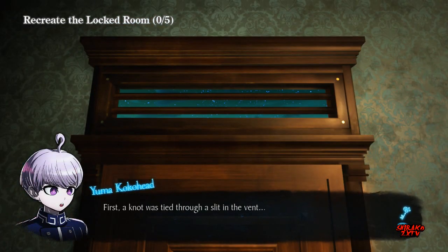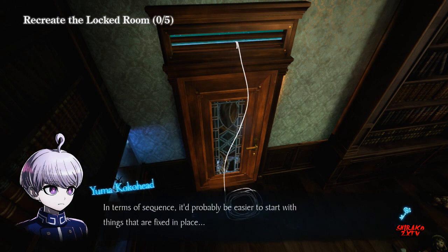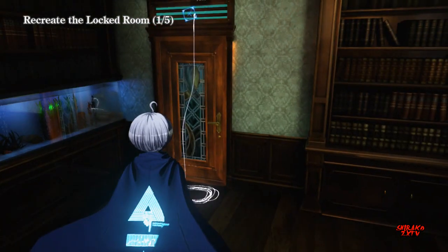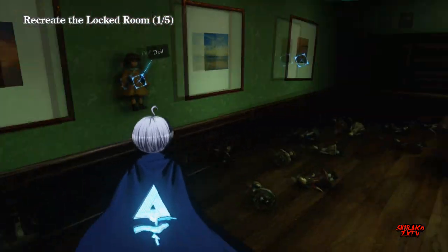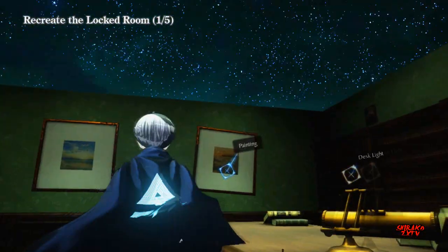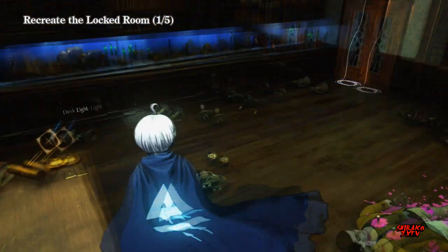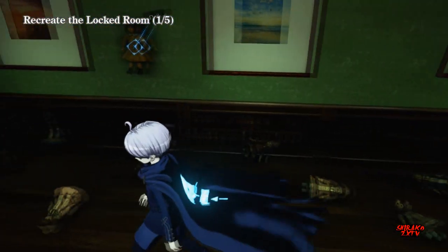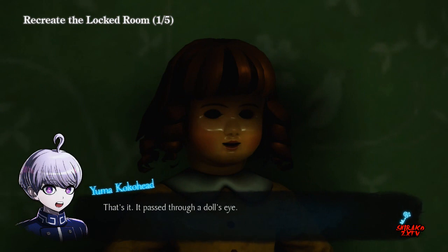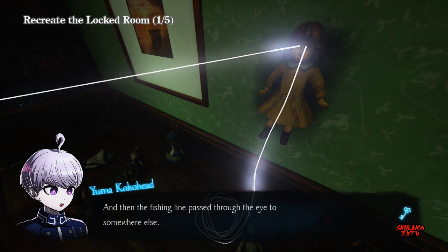First, a knot was tied through a slit in the vent. After that, the fishing line was drawn away to another location. In terms of sequence, it'd probably be easier to start with things that are fixed in place. The doll, right? What was... That's it! It passed through a doll's eye. And then the fishing line passed through the eye to somewhere else.